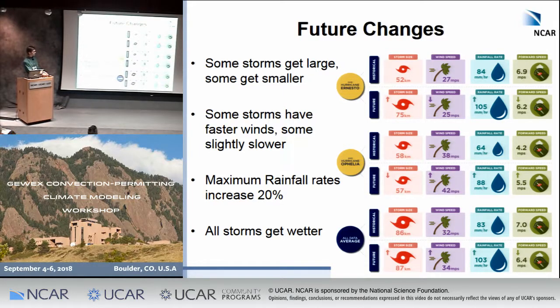As I mentioned, once you average all of these hurricanes together, there's some very small changes in maximum wind speeds and storm size, but again, a very consistent increase in the maximum rainfall rates. So this follows on with the issue of trying to understand flooding and inland flooding in the future, where, well, we may or may not know changes in hurricane wind speeds. It's very clear that precipitation coming out of these should increase, particularly maximum precipitation rates.